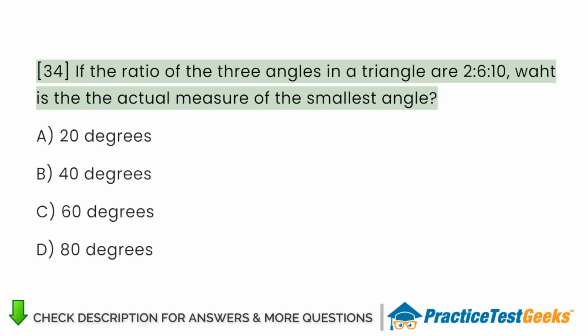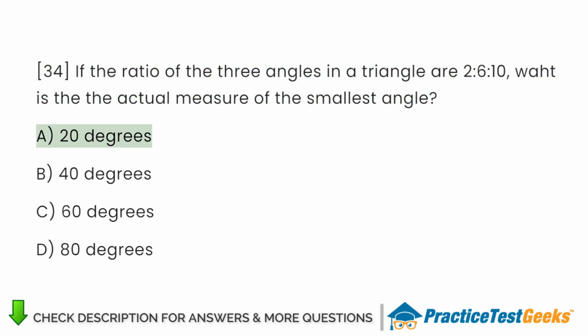If the ratio of the 3 angles in a triangle are 2 to 6 to 10, what is the actual measure of the smallest angle? A. 20 degrees. B. 40 degrees. C. 60 degrees. D. 80 degrees.